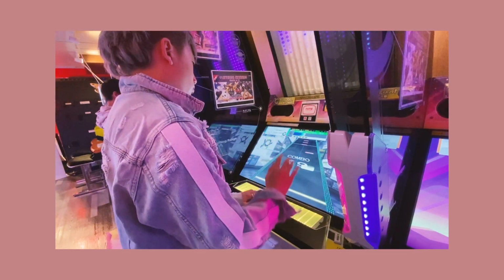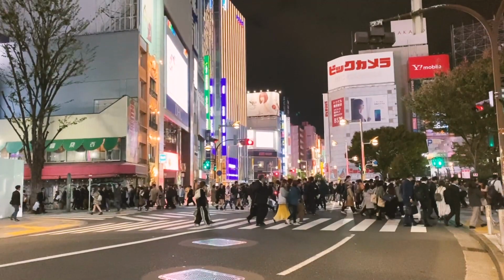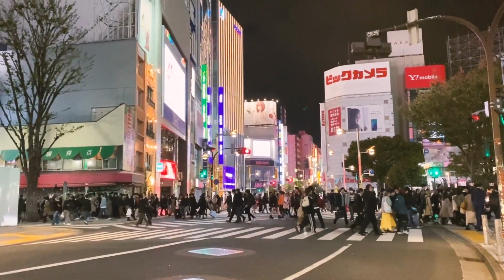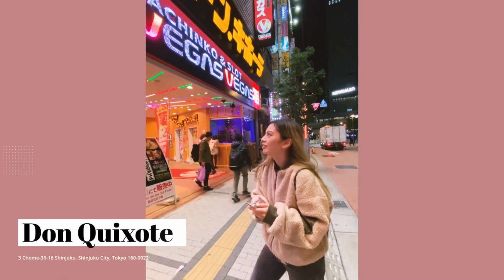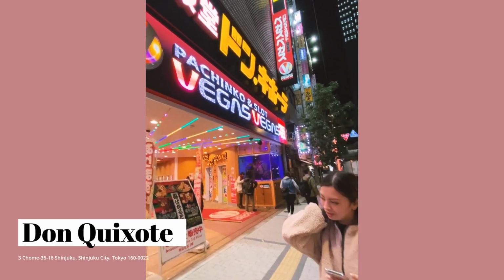And when we got out of the arcade, it was actually really surprising, but there are still people outside. I'm like, what the heck, y'all? Where are y'all going? Afterwards, we ended up going to Don Quixote, which is a major variety store. You'll see one in almost every district, and I freaking love this place.